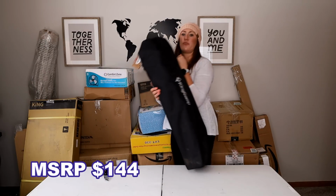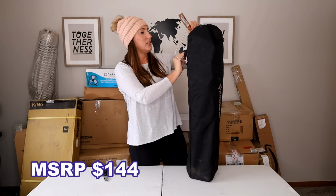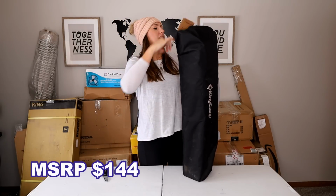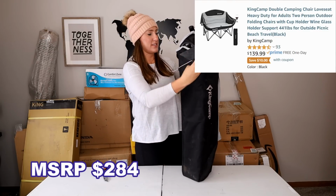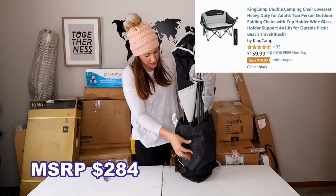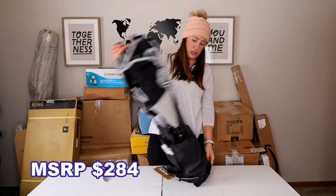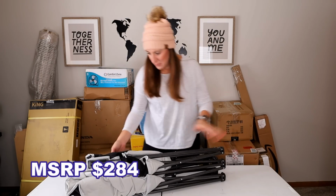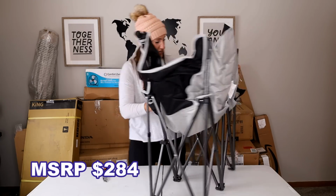Let's get this one off before it falls. It is a camping chair. Oh, it's a double camping chair, it looks like from this picture. King Camp, which I'm assuming is expensive because I believe this is the brand of camping chairs we have. Ours are just single though, not double. Looks a little dirty in here, maybe used. Let's see. Yeah, there's definitely some dirt on the bottom. So hopefully not broken.